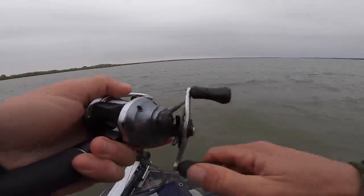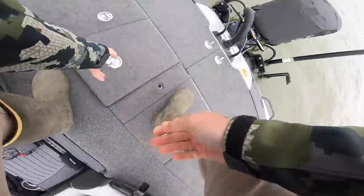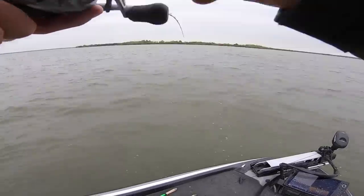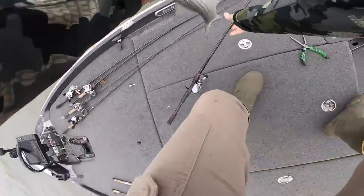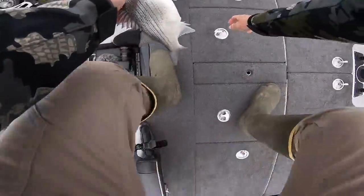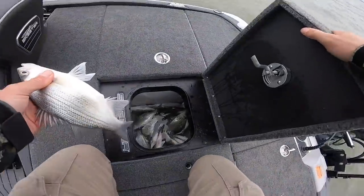Wow, bam! I'm already getting bit. Got him. Got him! Oh yeah. Just slamming them. I might actually go for the limit here. I might actually go for the actual limit. What do we got in here? Let's do a rough estimate.